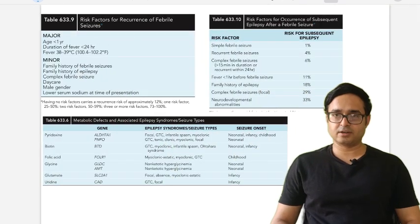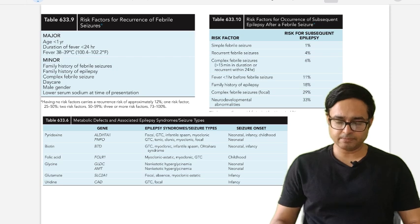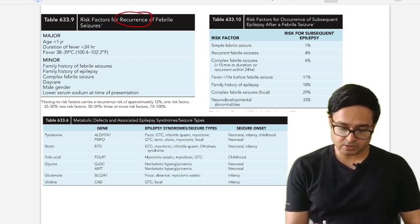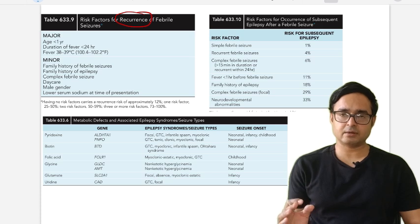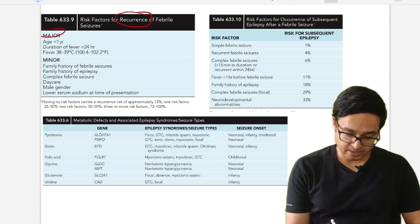Next, so again I'm highlighting this. This is very high yield, ultra high yield topics from CNS. So just pay attention. I'm going very fast because otherwise this topic will not be completed. So, risk factor of recurrence of febrile seizures. A patient came to you and her or his parents are asking for recurrence. So, what are the major factors and minor factors?